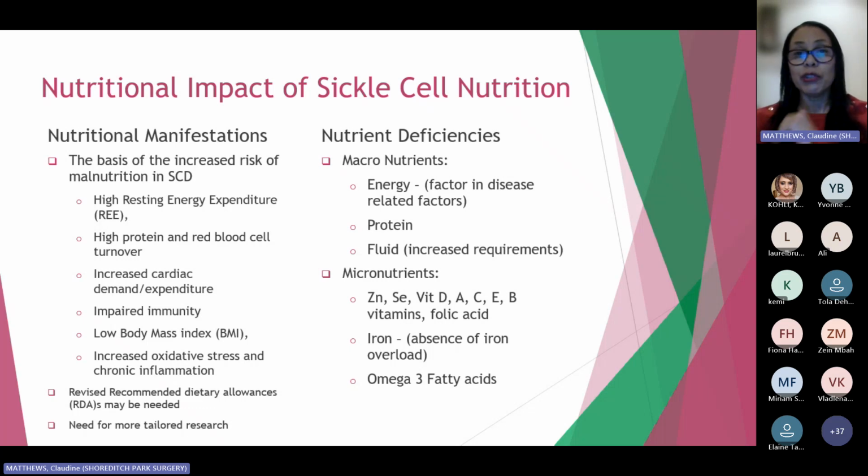And this relates directly to the nutrient deficiencies that you will experience. So in terms of macronutrients, so energy that you get from carbohydrate foods and from fats, and also your protein foods, because you've got this higher protein turnover. We also know that for sickle cell patients, you have a higher fluid requirement, and so pay attention to that. When it comes to the micronutrients, your vitamins and minerals, there are key nutrients that have been identified through scientific research to be lower in sickle cell patients. So we mentioned zinc, selenium, vitamin D, your antioxidants, vitamins A, C, E, your B vitamins, including folic acid. Iron may be low, but again, if you're looking at iron, take into consideration whether a patient is iron overloaded, and also patients can have lower omega-3 fatty acids.